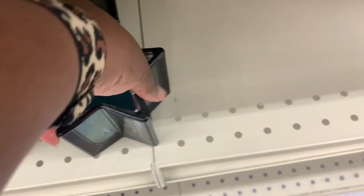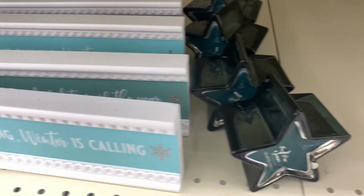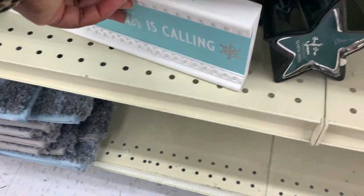These are some more candles that I thought were really cute. And as you can see, you can lay them down or prop them up, stand them up. And yeah, so let's see what they have in this theme.